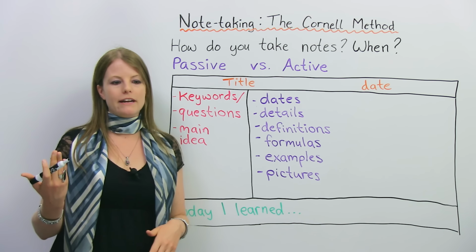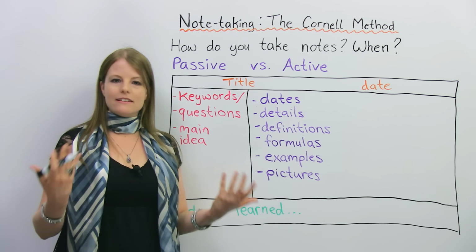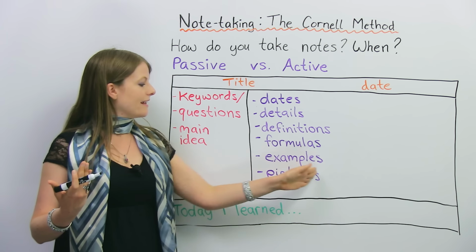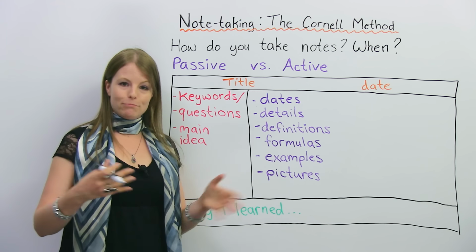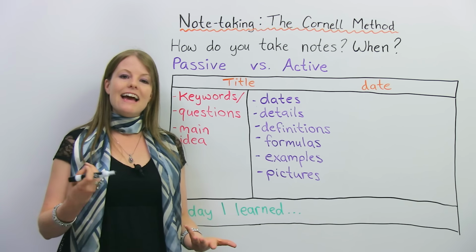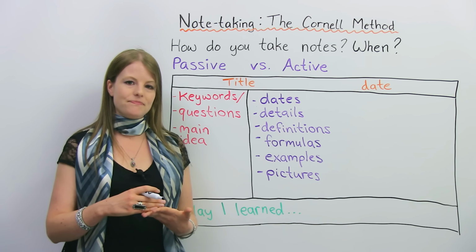Maybe if they're explaining something about science and something about planets, you can write an example here about Mercury. And you can also draw pictures here. A lot of students don't put pictures in their notes, but it actually is a great idea to help with understanding and to also help you remember what you're learning.